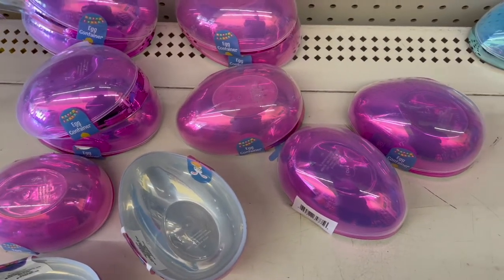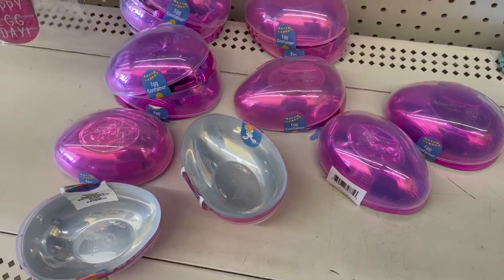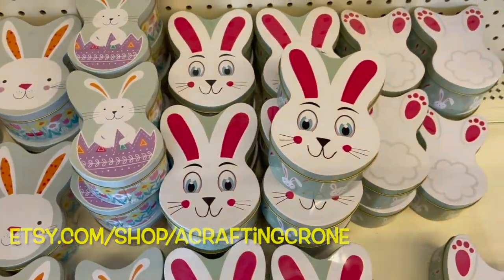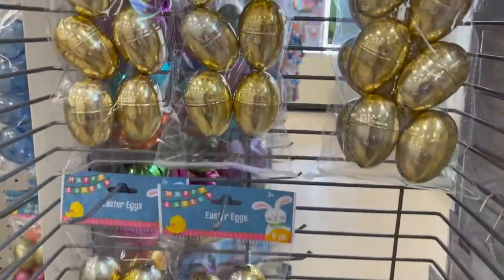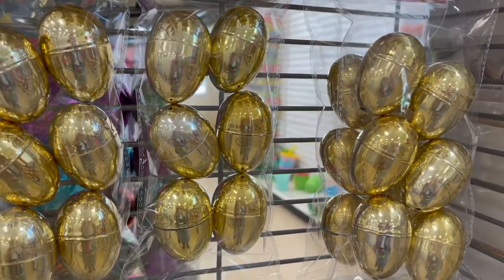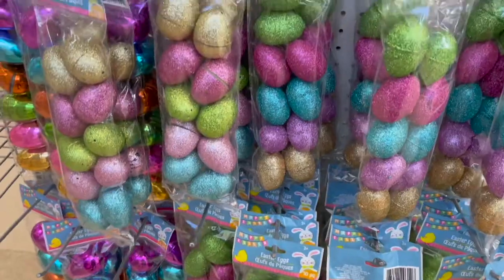I found these plastic eggs and rabbit boxes at the Dollar Tree, and these not only would be great for Ostara, but they would also work throughout the year for any kind of fertility spell work that you would want to do, or even protection.